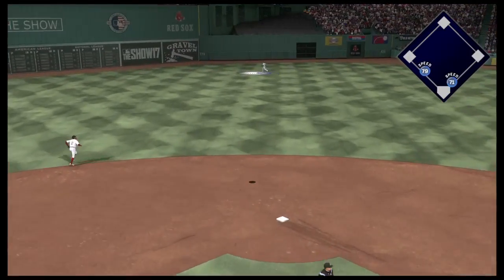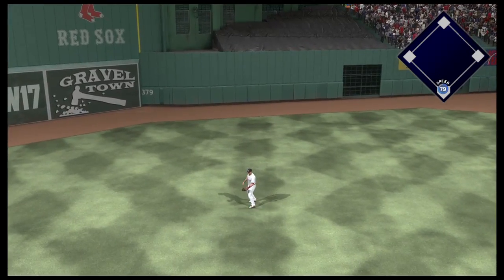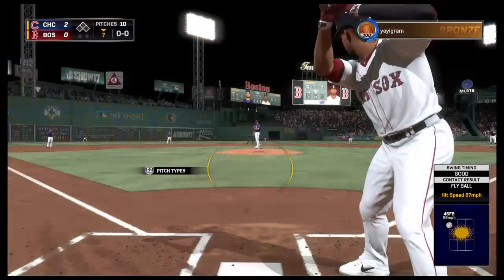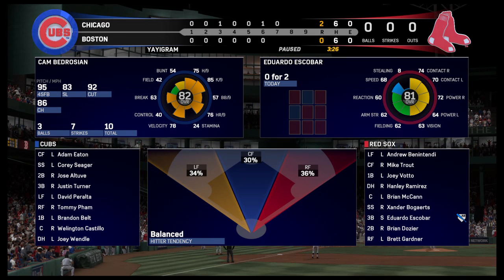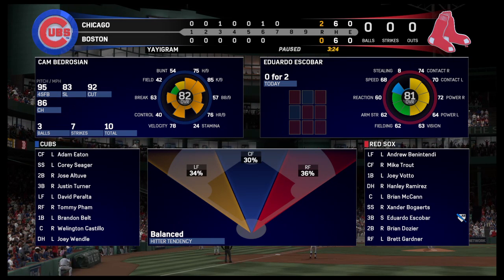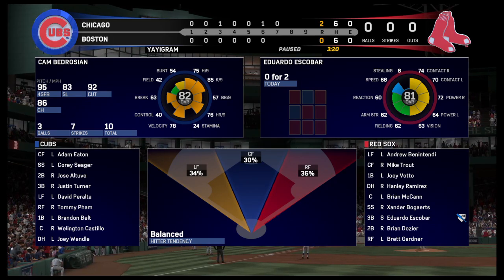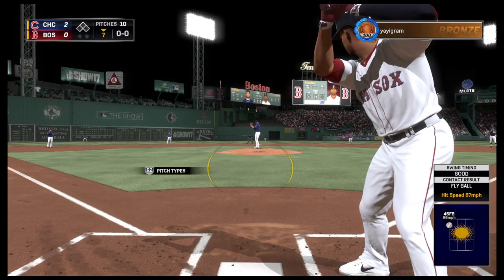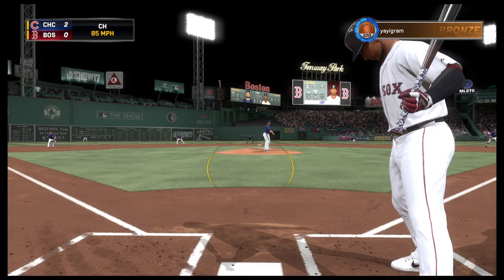Lifted into center field. Trout has a read on it, and that retires the side. Ladies and gentlemen, digging in the switch hitter, leading off for the Red Sox, third baseman Eduardo Escobar. Now here it comes, and that's in there for strike one.